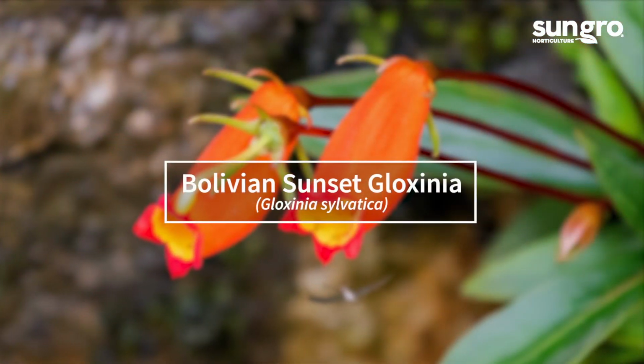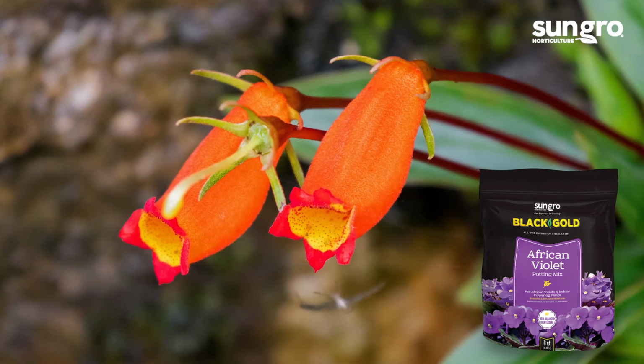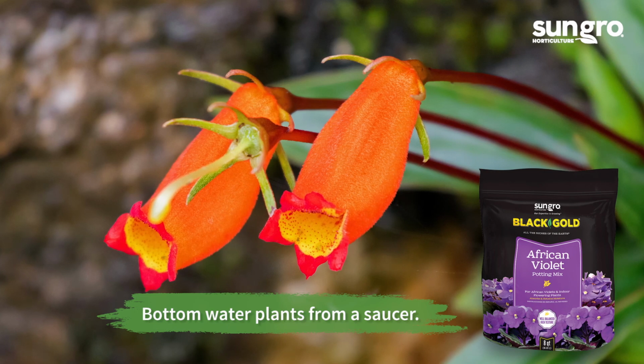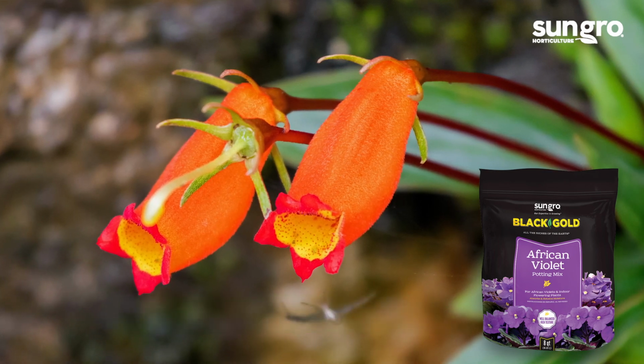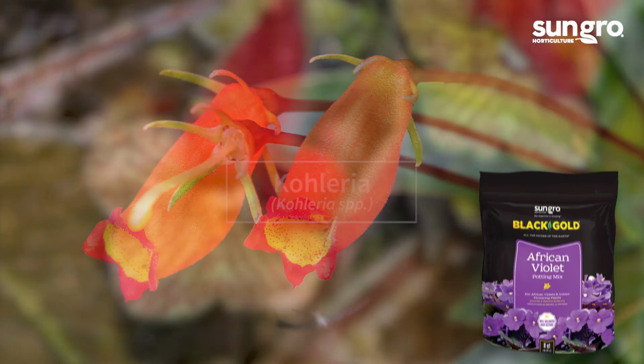Bolivian Sunset Gloxinia. The bright orange-red winter flowers of this lovely houseplant stand out against its deep green leaves. Give it semi-shade, slow-release fertilizer, and moist, well-drained soil that's high in organic matter.